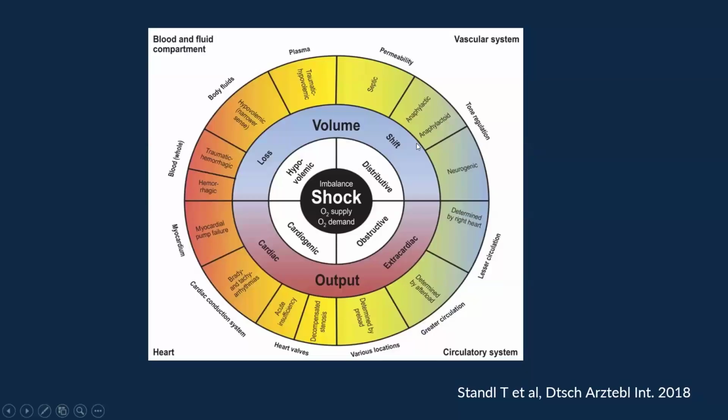Then the anaphylactic type of distributive shock. Anaphylactic type is usually the IgE mediated shock response. This is caused by massive histamine mediated shift of fluid from the intravascular to the extravascular space. The triggers are usually food products, insect venoms, and drugs. And the shift of fluid to the extravascular space will cause clinical features similar to the septic shock.